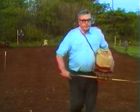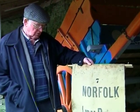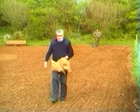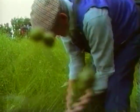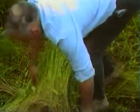The seed came in bags. That's the actual bag that been used, and the date on it 1941. Growing of the flax was very natural. It was used potash to enhance the growth during the season, and then in August, about the second week of August, it was ready for pulling. The pulling was, in my time, mainly done by hand.